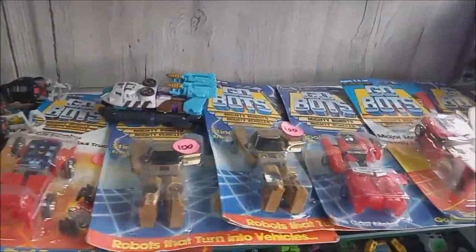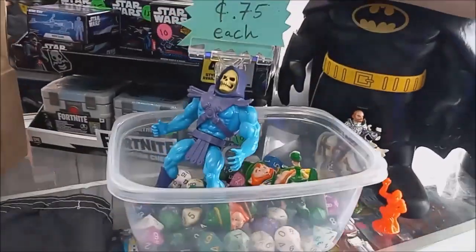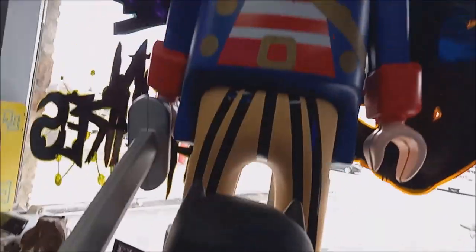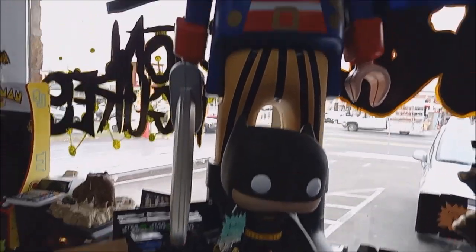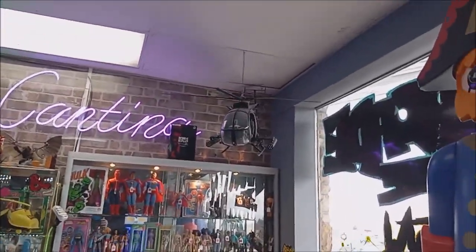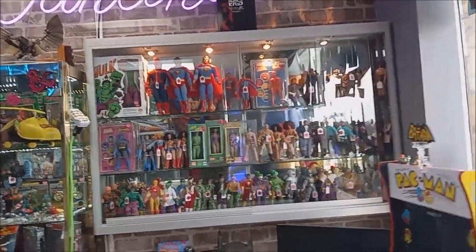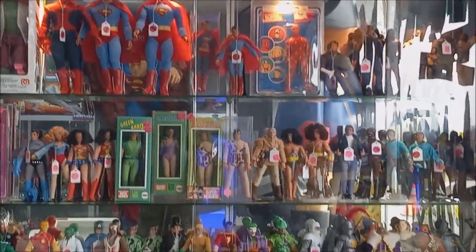A lot of Transformers. Some on-card GoBots, which you don't see very often. Very nice. I think that's the Super 7 Leo Skeletor. Look at this cool Playmobil guy here. That's awesome. That's probably right out of an old Toys R Us or a KB or something. That's cool. Old Joe Chopper back there. A lot of nice Migos. Very cool Hulk.